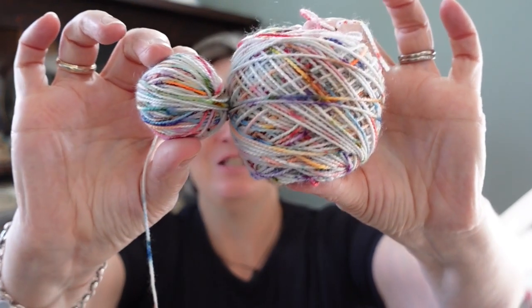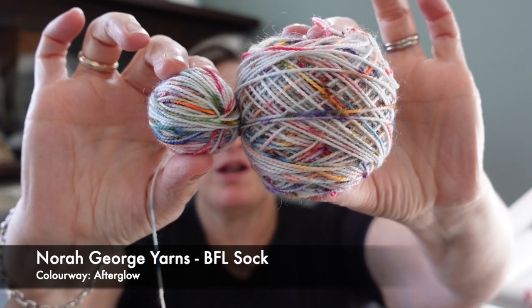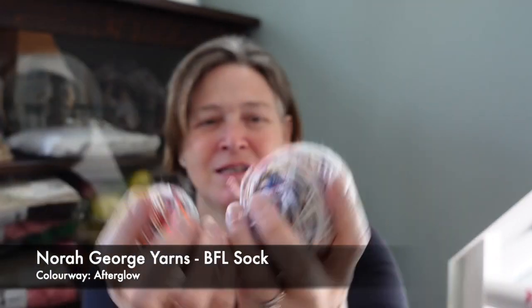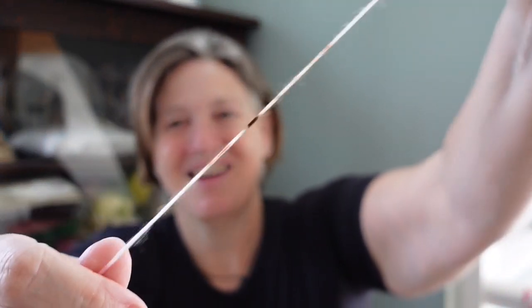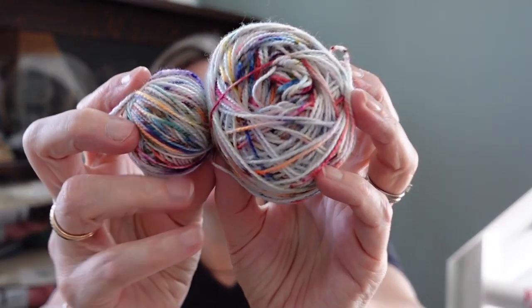Now, I also used, and I've got a little bit left, 2 skeins of Nora George Yarns BFL, and this was called Afterglow, and it was such a fun colorway to work with. It had all of the colors that I used in this project, and every time I'd hit one of the little color pops, it made my heart just dance, sing, jump all over the place. So, so beautiful. And so that was Nora George Yarns.